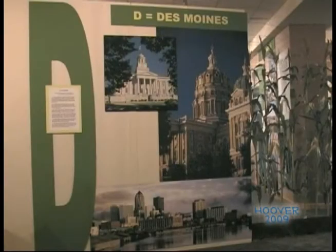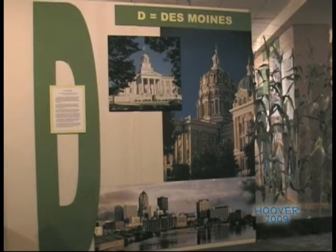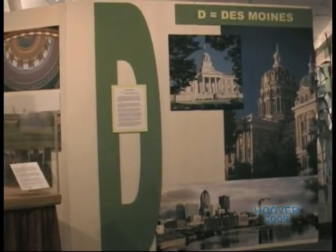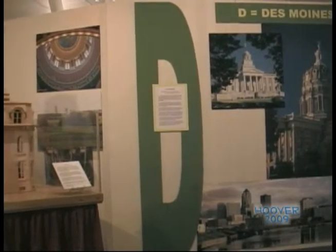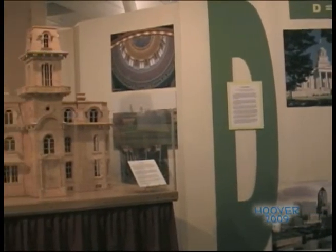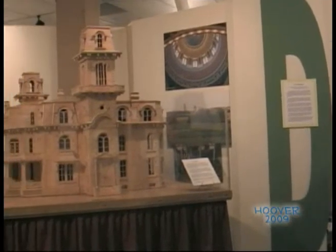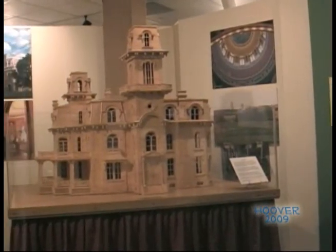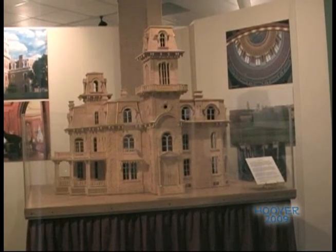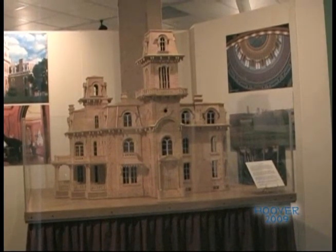D is for Des Moines. Incorporated in 1851, Des Moines lies in the confluence of the Des Moines River and Raccoon Rivers. In 1857, the Capitol was moved from Iowa City to Des Moines. The Capitol building, with a 275-foot-high central dome covered with 23-karat gold leaf, was constructed between 1871 and 1886.